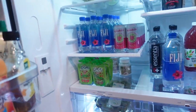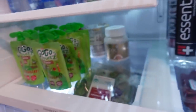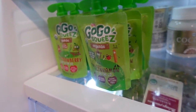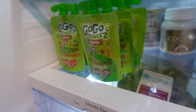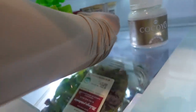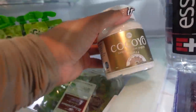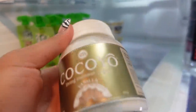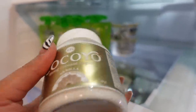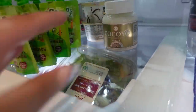Okay y'all, so I put all of my groceries away. So, got Fiji on deck, Spindrift, Essentia, my favorite, Little Squeeze Organics. And then I have my coconut milk yogurt back here. This is a new yogurt I'm trying. I seen it and I was like, oh my God, I'm gonna try that. So, got that, gonna try that out.